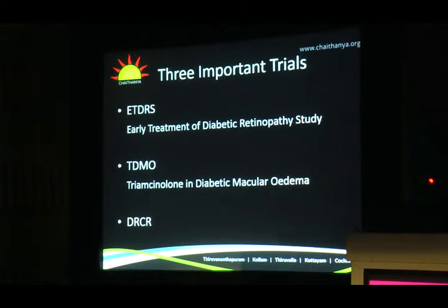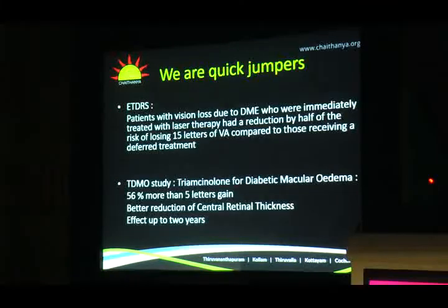Now let's go to the 3 important trials that led us to this thinking: the ETDRS, the TDMO, and the DRCR network. We love jumping to trials when it's easy to understand the conclusion. So the ETDRS told us, yes, let's do laser and we'll prevent moderate visual loss in 50%. So all of us do laser a lot.